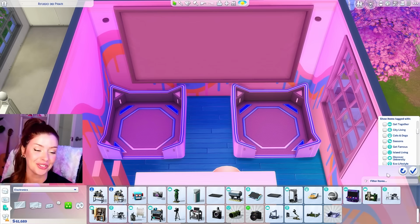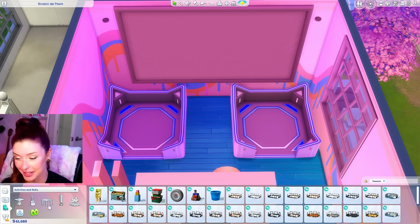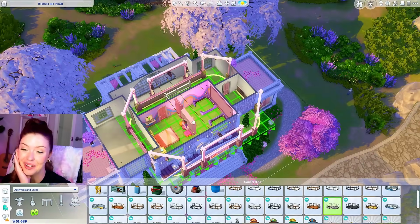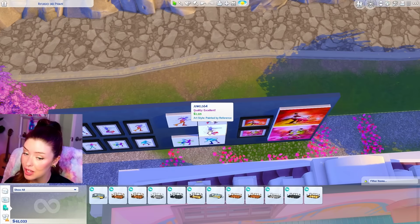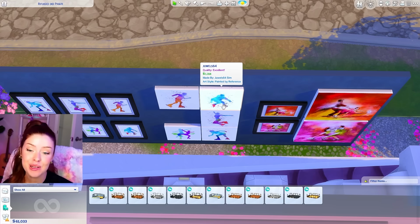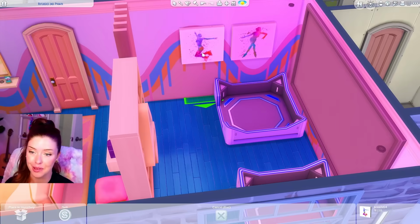I wish I could fit the roller skating thing, like the one from Seasons, but there's no way I can do it. Even the smallest one is bigger than my house. Oh, that sucks. That would be so fun. I did find some of these on the gallery. These are roller skating pictures. They're by Jewel64, and they match my color scheme, so I'm gonna go with it. Gonna be the best that we can do here.